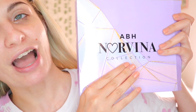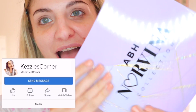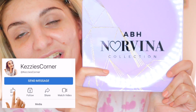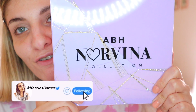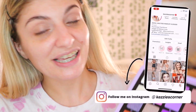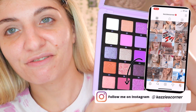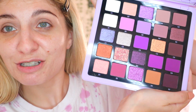So I'm really excited, obviously, to dip into the Anastasia Beverly Hills NORVINA Volume 5. This is the box that it comes in. And then you have the beautiful, beautiful lilac palette. It's absolutely gorgeous. This is how it looks from the front, and then this is what it looks like from the back. This is then the palette from the inside. There's so much purple going on. It's so pretty. And I love that B1 shade. The D2 shade. The E1 shade looks pretty too.